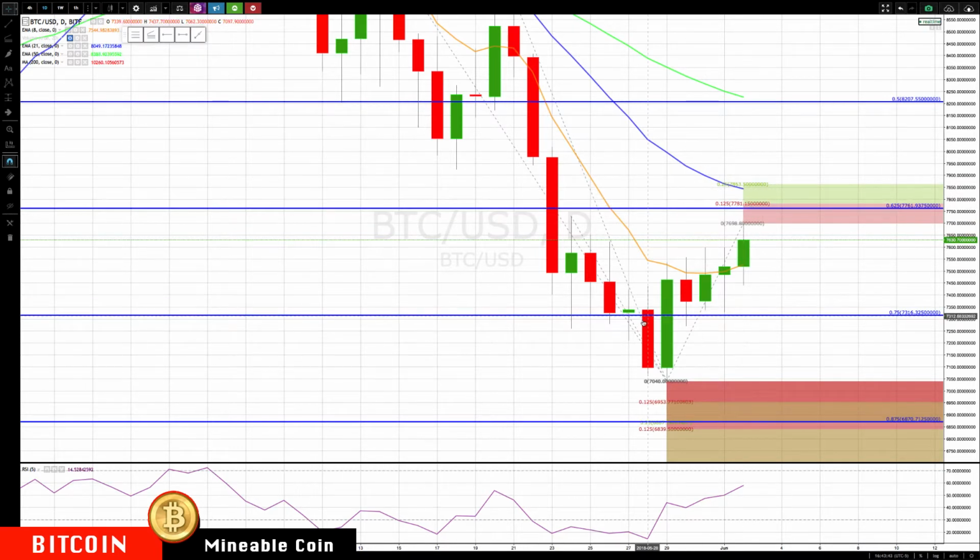If you haven't taken any profits off or you've bought any here, I'd at least move up your stops at these key levels, because we could get another minor reversal and pull back down to some other key levels.